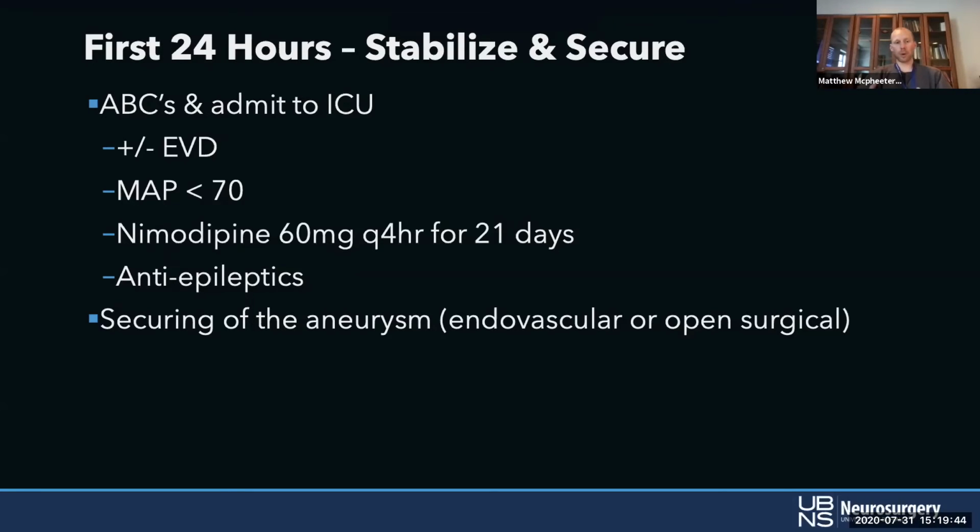The other thing you routinely will start is an anti-epileptic. This is variable, what people use. We tend to use Keppra here in patients who don't have a seizure history and have not been presenting with seizures. It's less well studied than something like Dilantin, but it's easier to dose and you don't have to follow levels. So we tend to start with Keppra. And then, like I said, securing the aneurysm.